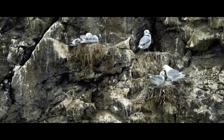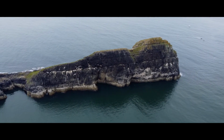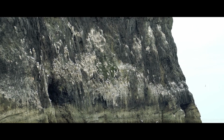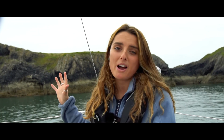Details of why kittiwakes vary so much in abundance and productivity across the UK is limited, and researchers are working hard to learn more about their life histories, as well as ensure they have a thriving future. For me, black-legged kittiwakes are the epitome of spring. They are such wonderful birds, and I can't even begin to imagine these cliffs that I know so well without them.